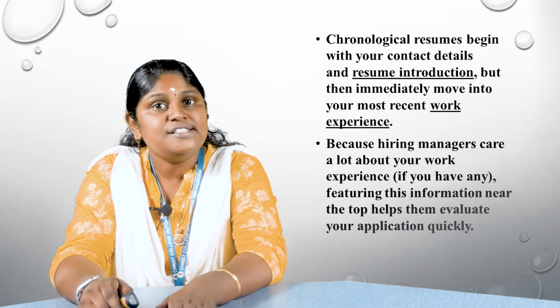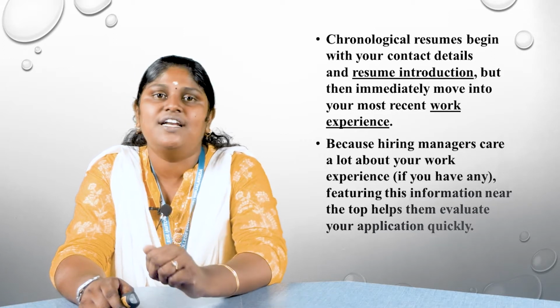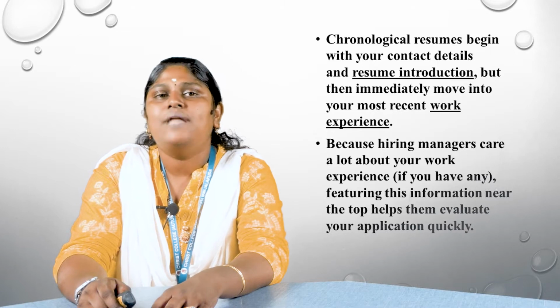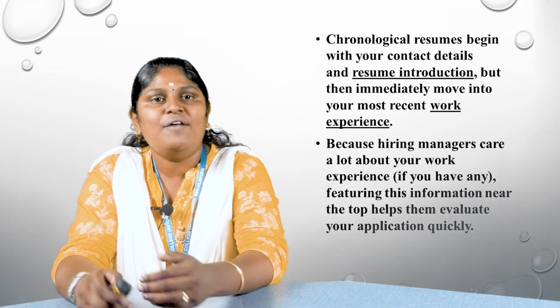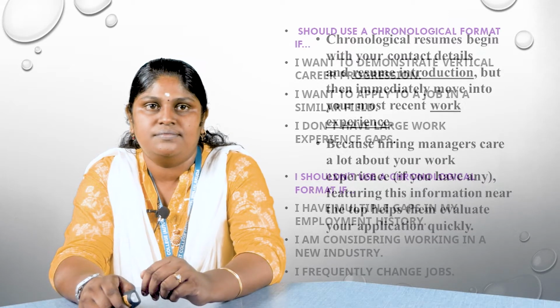Then the importance of professional experience for most jobs is why the chronological resume format is used by so many people. That means, however, depending on your background and at the same time job experience, you may want to choose a different layout for your resume.